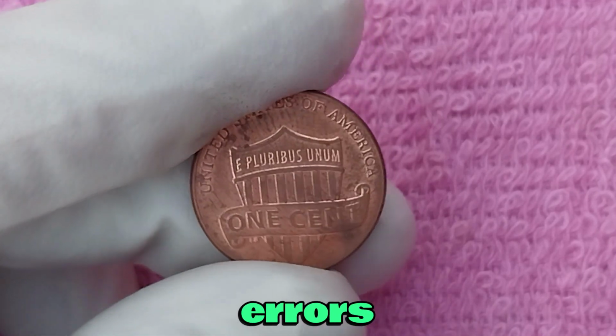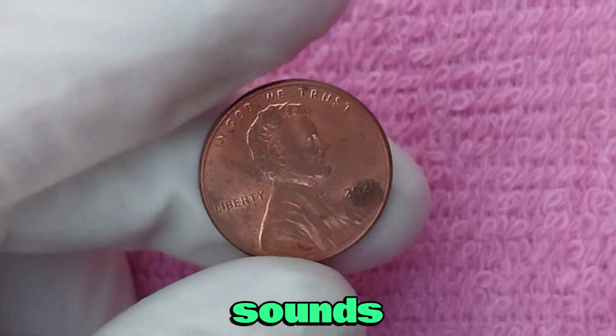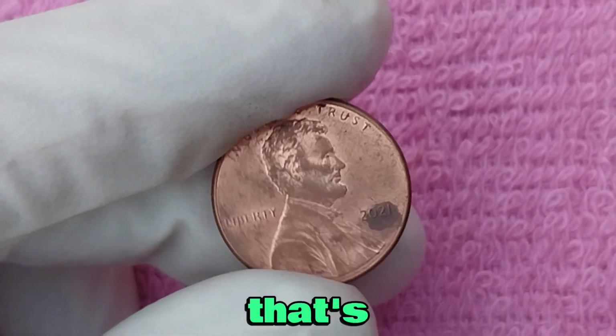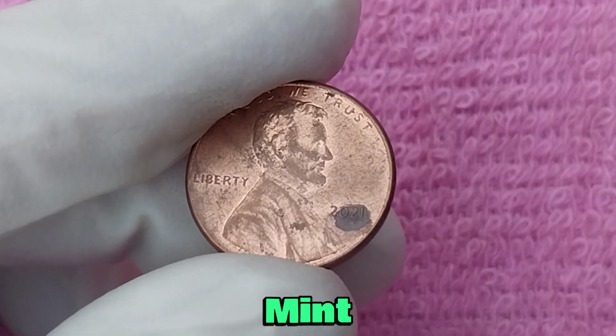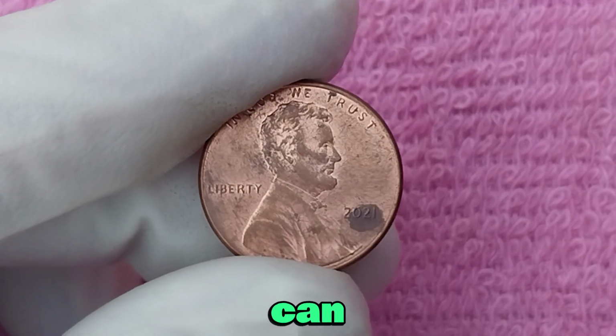Wrong planchet errors. If your 2021 penny feels heavy, unusually thick, or sounds different when dropped, it could have been struck on the wrong metal. That's rare and very valuable. Mint marks. While the Philadelphia Mint coins have no mint mark, the Denver Mint coins are marked with a D. A 2021 coin with errors from either mint can be worth a fortune.